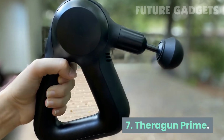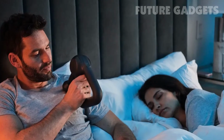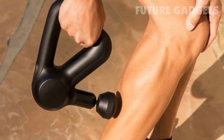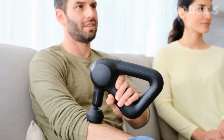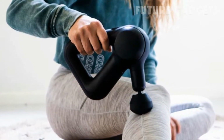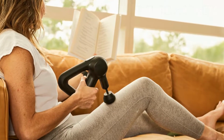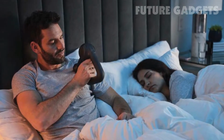7. Theragun Prime. This massage gun is considerably cheaper than its 2 senior models, and is a lot quieter than any other massage gun we've tried. In fact, it makes 70% less noise, making a similar sound output to an electric toothbrush. Off a single charge, you'll get 120 minutes of use, with benefits including natural stress relief, accelerated recovery and muscle repair, and a boost in blood and lymphatic flow. Wave goodbye to your DOMs.